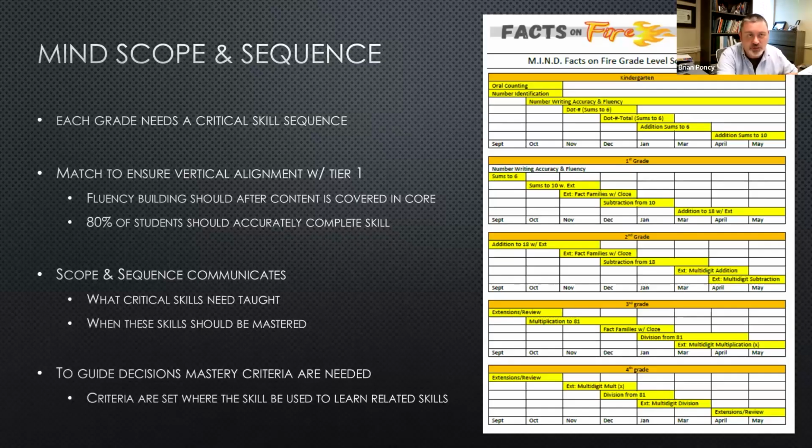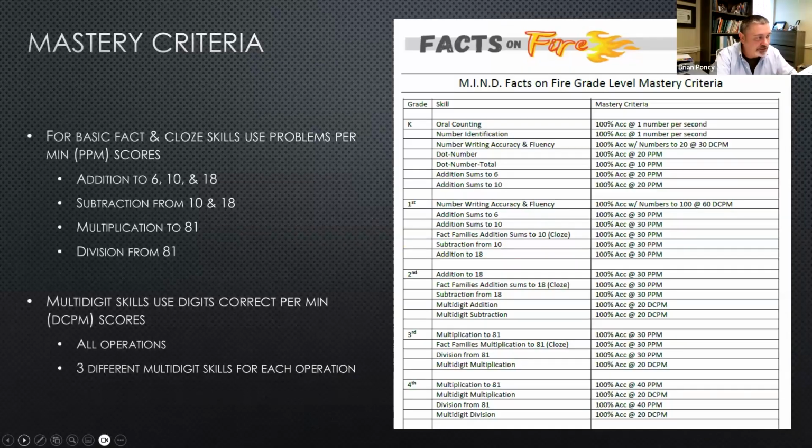And when they're taught in the core curriculum after they've been introduced, then that's a great time for Facts on Fire to come in and provide the practice to make sure that those get automatized. And so then the other thing is, people always use the word, we want things mastered. Well, what does that mean? And so we also need criteria.